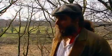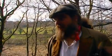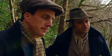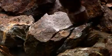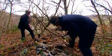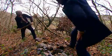Exactly. What we're doing is what's known as fossicking. So we're going back over the old discarded material and we're seeing if anything's been left that we can pick up and sell on. This is really scavenging. So somewhere in this pile could be your fortunes. But for the inexperienced fossicker, distinguishing between valuable copper and other worthless metals is no easy task.